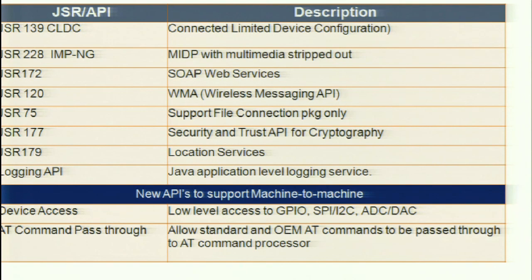AT commands are usually sent over a serial line to the modem. In this case, you could take that same AT command and access it from Java directly to the modem. It takes an AT command and sends it to the AT command processor in the modem from Java, without having to go through the serial interface. That is also available, at least in the particular implementation that Oracle did for Qualcomm. But eventually, that will probably get standardized as well. Right? Yes. The idea is you can write a Java call, put in an AT command string, and send it to the modem from Java.